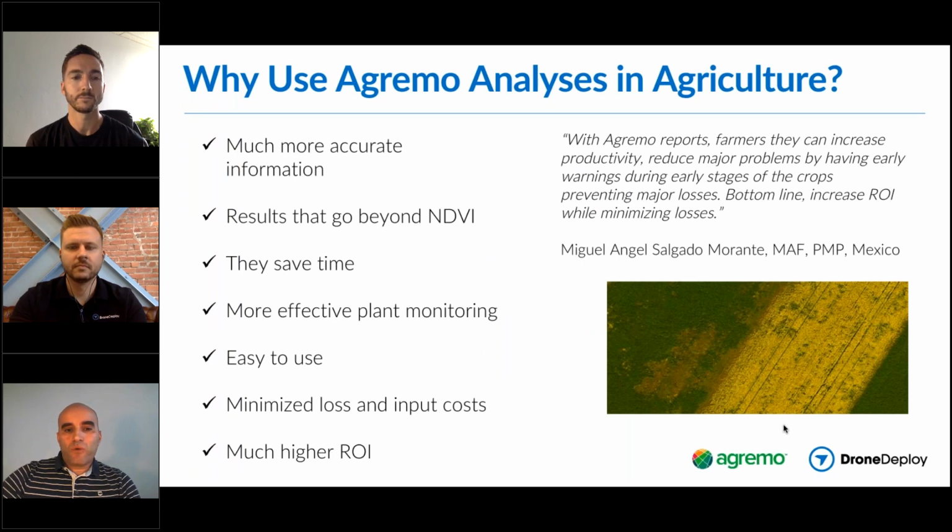So really quickly, why use Agremo analysis in agriculture? Basically, because what we do is offering you much more accurate information compared to field scouting or any other tools that we tried. Results go beyond NDVI, they save time, more efficient plant monitoring is provided, they're easy to use, and they minimize the losses and input costs, and they provide much higher ROI. But let's see some examples of how concretely this can be achieved. So please, Devon, you can advance to the next slide.